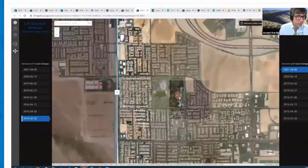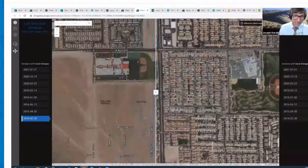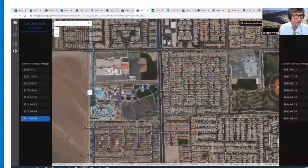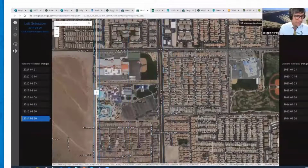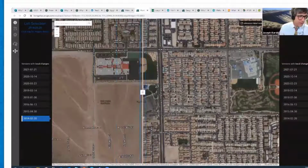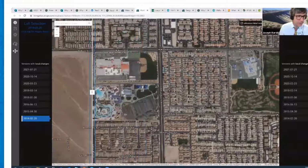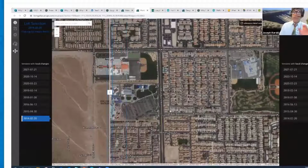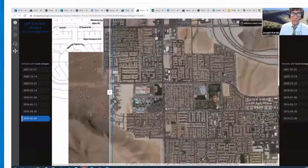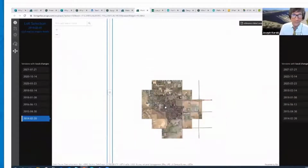Okay, so I've got a 7-year time period, and now if I zoom into this part, and we'll talk about where this might be in a bit, you can probably make some guesses. But look here, in 2014, this was basically sagebrush and some rattlesnakes and some cholla. And in 2021, it was a water theme park. And it looks like a school on the north side, which was actually there in 2014 as well, but it's been modified in 2021. The point is, we've got a huge amount of urbanization in this particular part of the world. And I'll zoom out so you can tell me where it is.